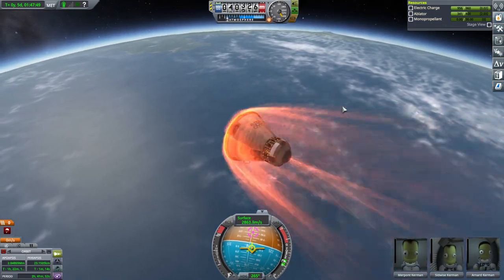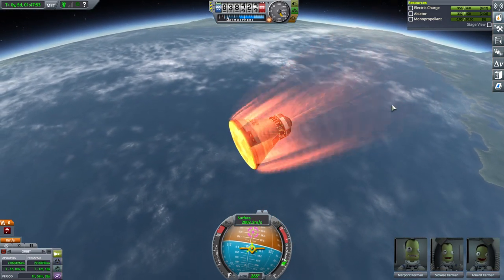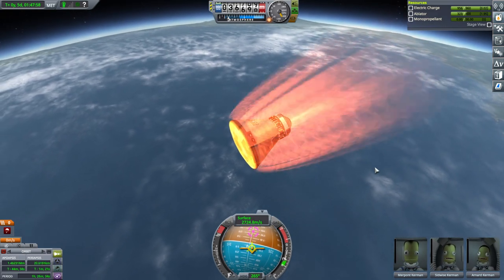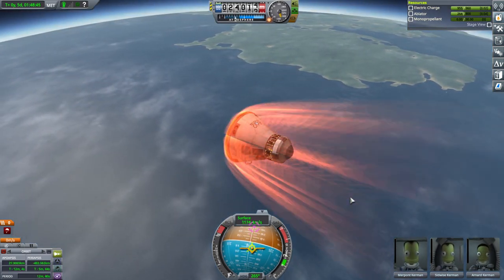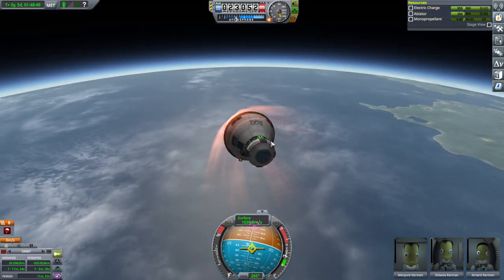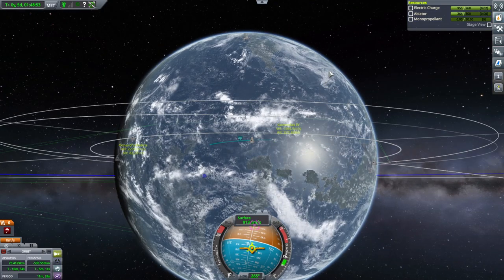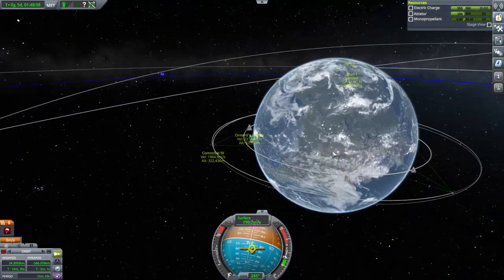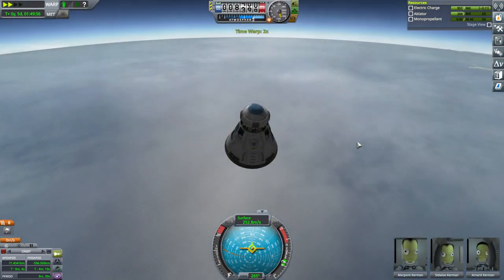Grim faces in the crew. Oh, they smiled. They decided to cheer up, just as I was mentioning that. Okay, we have passed through the thick of it. We are probably not anywhere near where we'd get good value for the pod. Nope, practically the opposite side from the KSC. Clouds.